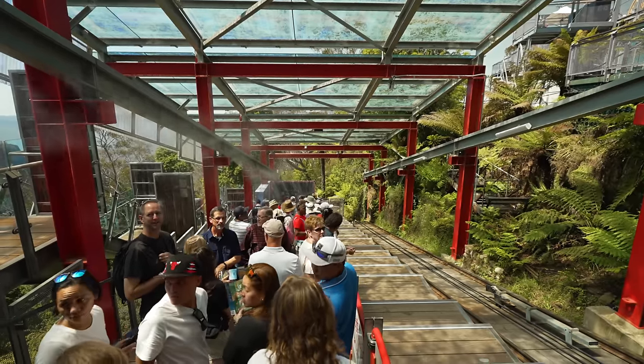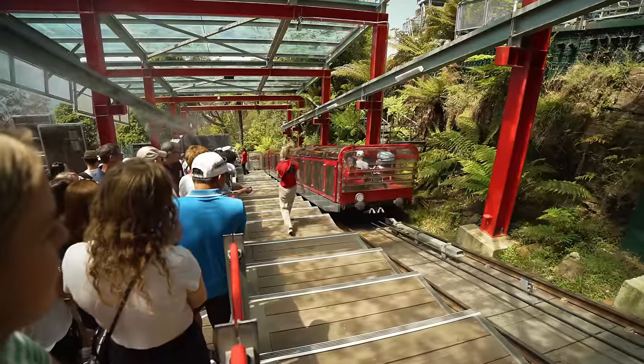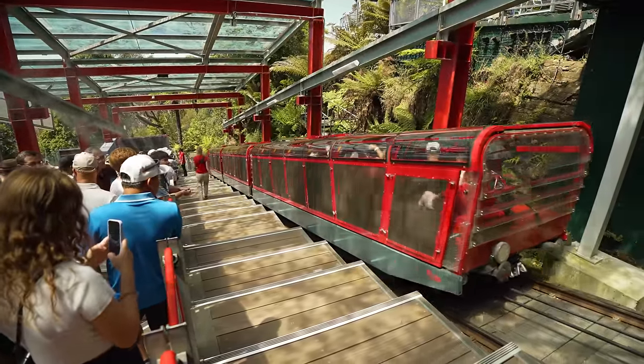Steepest railway in the world. In the world. Top speed of 14 kilometers an hour, you just said. That's... I could outrun that, I think. Yeah, but in this steep of a decline? Oh, yeah. Oh, I would roll down. If I rolled down, I'd be faster. I think so, yeah.